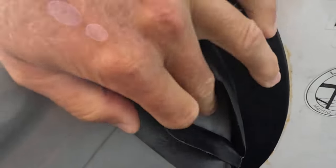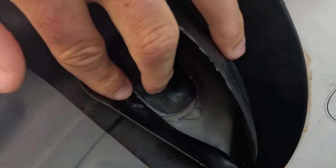I actually managed to open up around the reinforcements of the transom, so I found some of the seams that opened up, so maybe it's more airtight this time. I hope so.